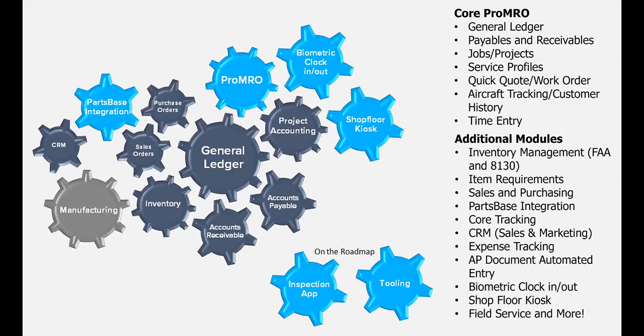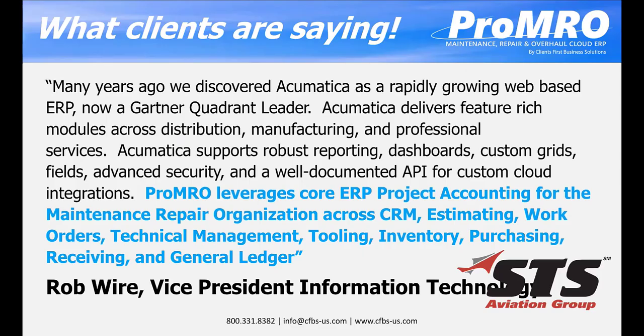Now, I'm not in the habit of reading slides during presentations, but I do want to point out the highlighted area. This is a quote from STS Aviation Group, and they said that ProMRO leverages core ERP project accounting for the maintenance repair organization across CRM, estimating, work orders, technical management, tooling, inventory, purchasing, receiving, and general ledger. That's a mouthful. That's because it encompasses a lot. This system really does handle many portions of your business.